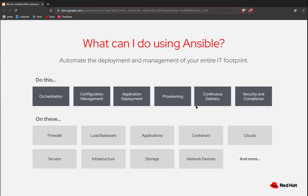What kind of devices can Ansible run across? I won't read these at the bottom, but regardless, if you're talking a monolithic application that's legacy, that's been around for a while, to physical servers, to containerized applications and containers, to devices that may not have the same kind of operating system on them, like network devices and storage, Ansible likely can work with. So pretty much we say if it has an Ethernet cable, Ansible can get to it and do something.